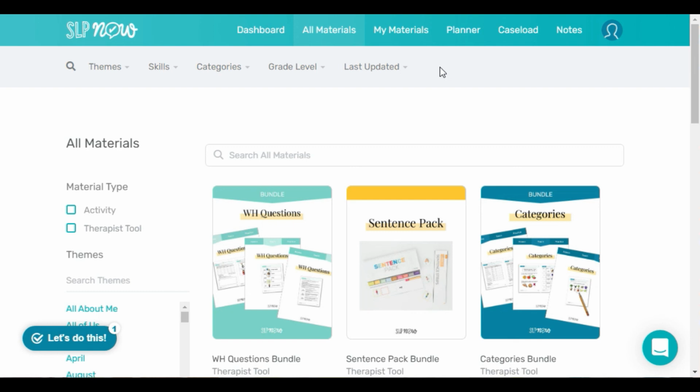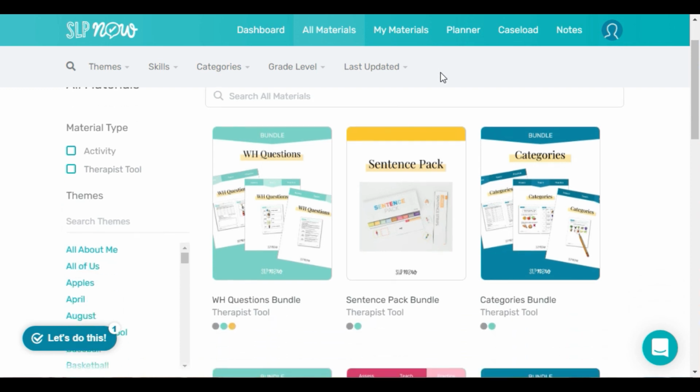And yeah, I really like SLP Now. I think it is definitely one of the most diverse platforms. You can use it for just such a variety of speech targets. I mean, reading a book, you can really fit into any mixed group that you have, articulation, language, and it's made really easy when you have these packets that just give you all the list of the articulation words and activities just made for you.